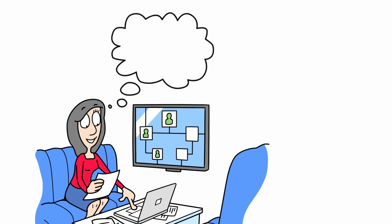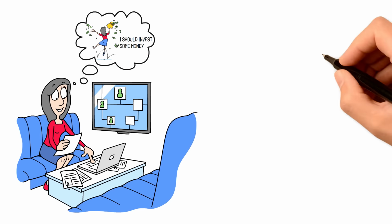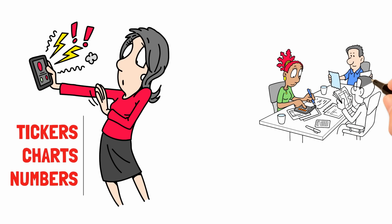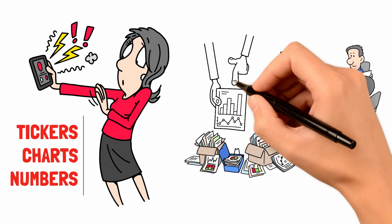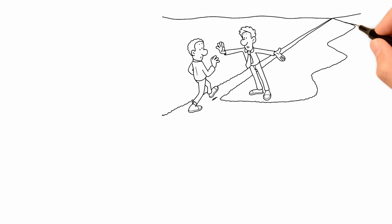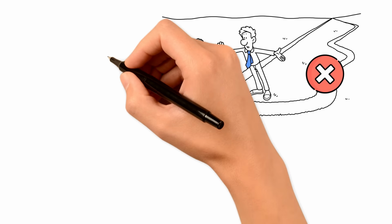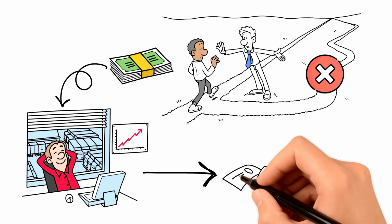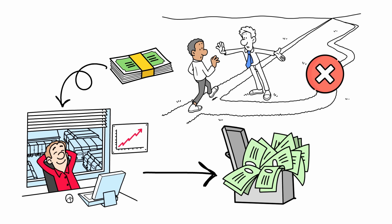Most people want to invest, but the moment they open an app and see a wall of tickers, charts, and numbers, they freeze. It feels like a world built only for experts, not real people with normal lives. But what if the simplest path is actually the most powerful one? What if you could build a serious long-term income stream using steps that feel natural and easy to follow?